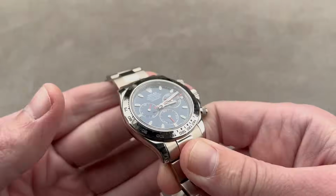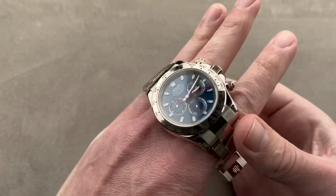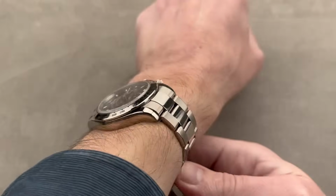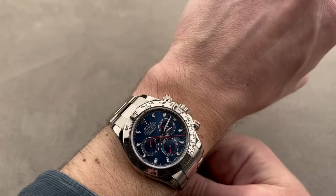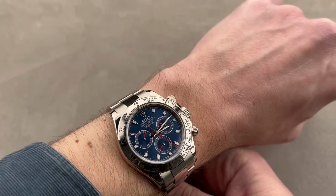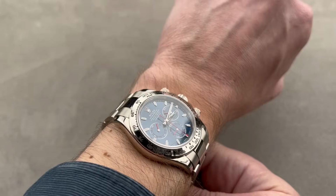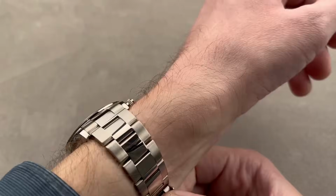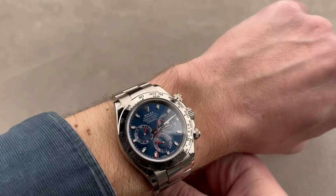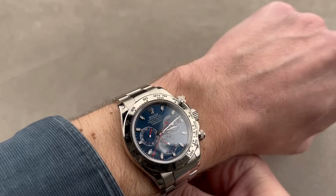Throw the watch on the wrist, my wrist 16 centimeters circumference, and it wears beautifully. Comfortable, flat, flush. I would recommend it for a wrist as small as 14 centimeters circumference. And actually, I know quite a few women who wear this generation of the Daytona, so ladies, line up. You guys are just as eligible for this incredible timepiece experience, and it is very sporty with a combination of white gold, red, and blue on the dial.